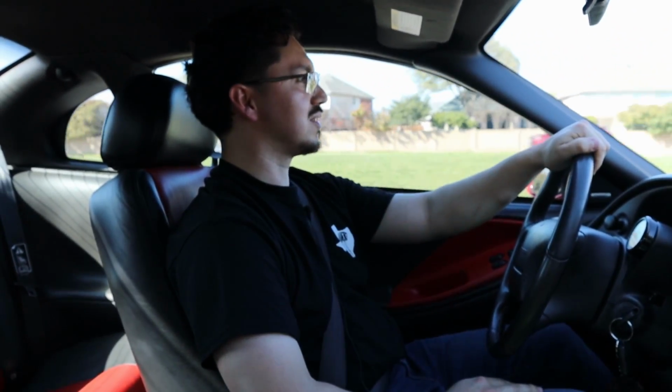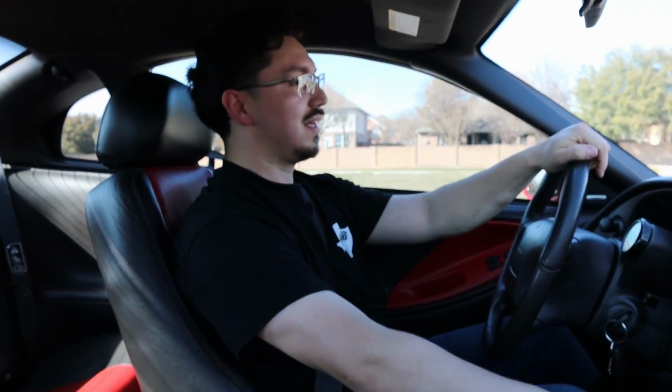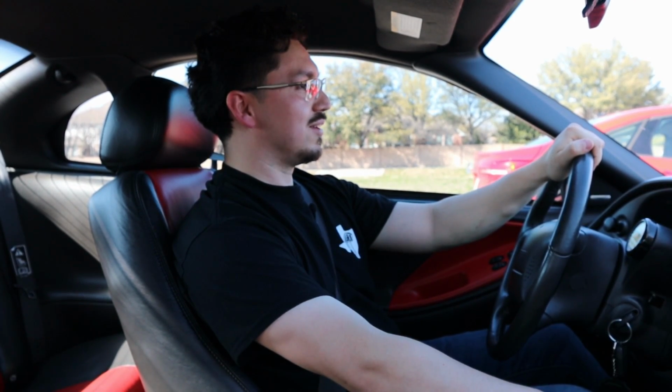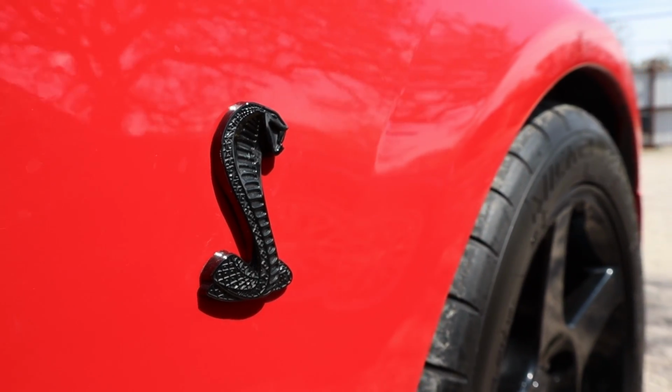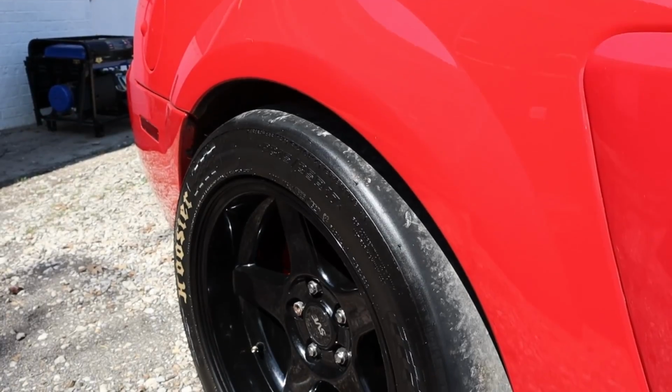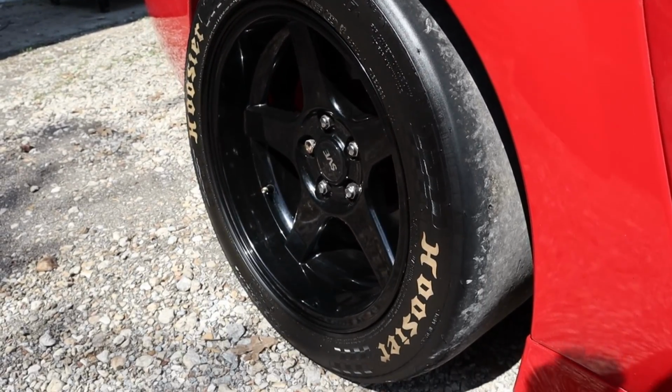For those that don't know, the 10th anniversary hit in 2003 because SVT started up in 93 with the hatchback SVT Cobras, Fox bodies. So 2003 was the 10th anniversary for SVT, and for this model year they made 2003 10th anniversary Cobras. Pretty cool, right? Those were made in Torch Red, black, and silver coupes and convertibles. So what I'm in is one of 365, just like what I have. Pretty special car, honestly.